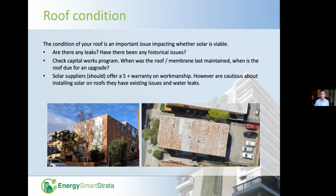Solar suppliers do or should offer a 5-year warranty on their workmanship. And solar suppliers are very cautious of working on a roof where there are issues. A solar installer does not want to install solar panels and 4 years down the track we call them up and say, hey, our roof's leaking. It's something to do with your installation, and for them to have to come back and fix it. So some solar suppliers may look at your roof and say, hey, we're not comfortable to work on this. Or you as a site may say, we're aware there's a few issues with our site.